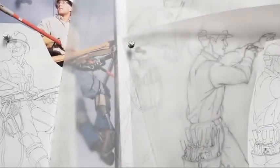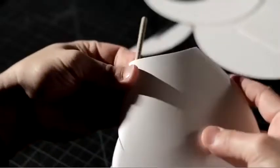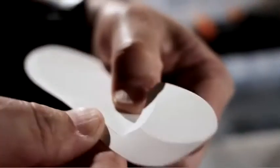Paper has an energy of its own. One of my favorite sayings, and I'm not quite sure who said it: within this block of marble, there already exists a sculpture. All I'm doing is releasing it. I kind of like to think that what I'm doing is taking these flat sheets of paper and basically releasing this thing that already exists. I'm just the one that's translating this from one life form to another.